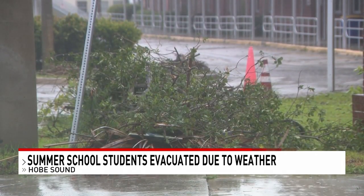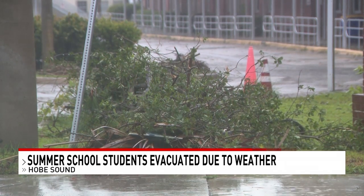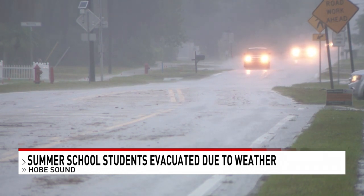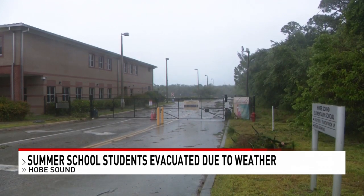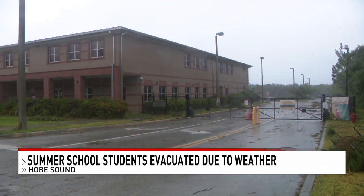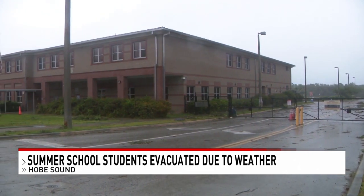And just across the street, the Hobe Sound Child Care Center also has some visual damage outside. Sources there tell us some of the employees actually took the kids and hid them in the bathroom as the storm came through. The Hobe Sound Elementary parents are asked to pick up their kids today at the Port Salerno School in Stuart, but we spoke with a few of those parents here earlier who say they had no idea.